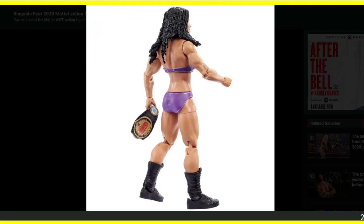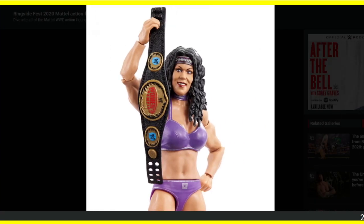So, yeah, this China, absolutely brilliant. Look at the face scan. Look at the bandana thing that she's got, the headband that she's got as well, the choker around her throat as well. Really good, really impressive China. The face scan is so, so good.